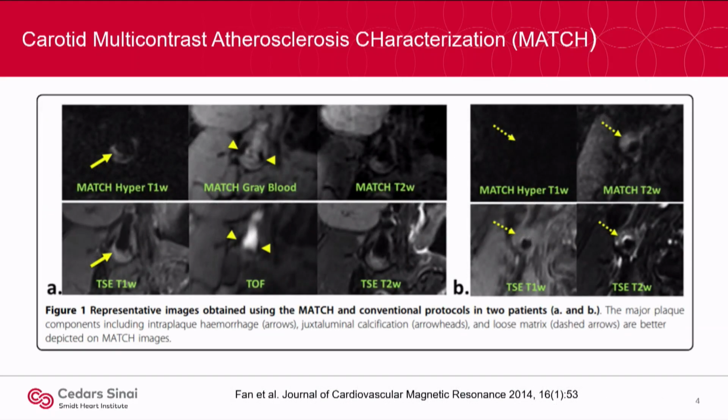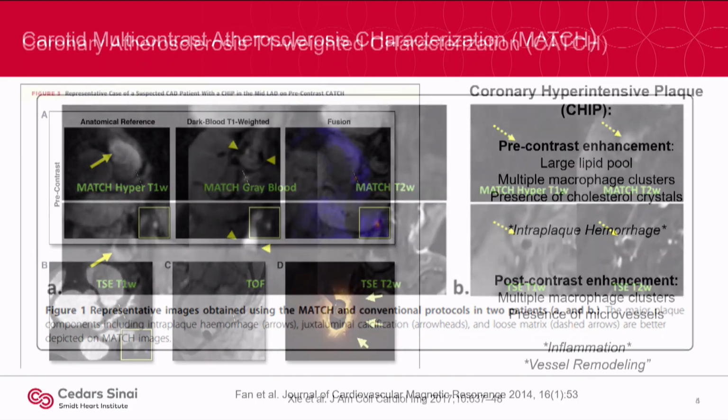At Cedars, we started this project before QMatch, so I'm not talking about QMatch, but MATCH, where we are able to use this technology to understand plaque burden and to look at intraplaque hemorrhage. The protocol we're going to review is based off of this original MATCH sequence, where we're going to be looking at the hyper T1 images, the gray blood, and then the T2 weighted images.